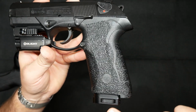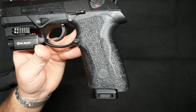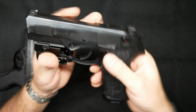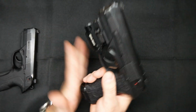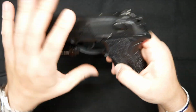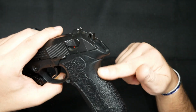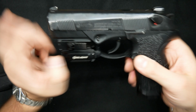But what we got here is a Langdon Tactical magazine base plate extension on the bottom. It does not add ammo to the magazine. It just makes it quicker to drop that mag, so you have a smoother transition when it comes out. This guy here has been changed. There's a hammer spring which we have changed, and also we have changed the guide rod.